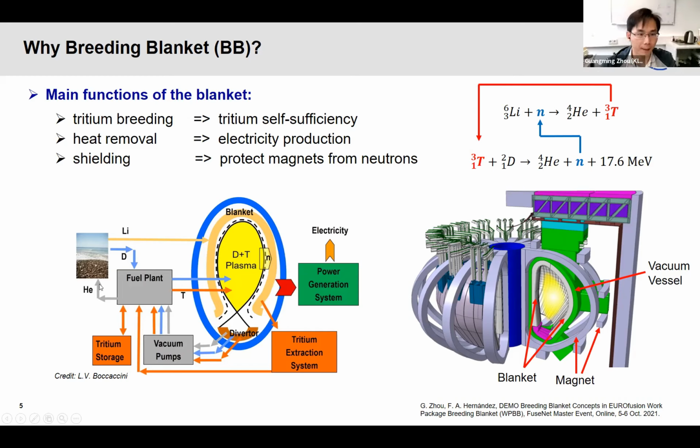Here is a schematic of the process of the fuel in a fusion power plant. The lithium that can be mined from the ocean and also the deuterium can be easily obtained from seawater. The lithium is put into the blanket that is surrounding the plasma. The reaction will produce neutrons. This neutron will then react to produce tritium. The tritium is then extracted through the tritium extraction system. And through the process, this tritium will be transferred to the fuel plant. There, together with the deuterium, they are injected into the plasma center.